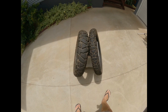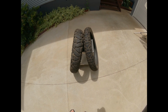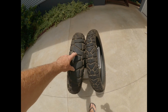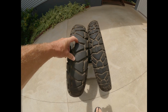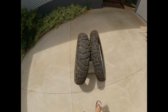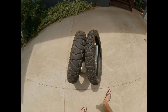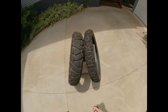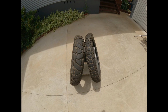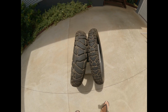These are the Trail Max Missions that I rode around Australia on. They've done 16,000 kilometres on my Husky 701. You can still see the depth of those tyres. I wouldn't imagine exactly, but it'd be at least 5 millimetres. And the front's probably about the same, maybe half that, which is about half worn out. So, a quick look at them compared to Joe's. Mine are on a bigger, heavier bike with more weight on the back, and they still did extremely well.